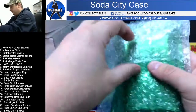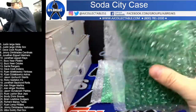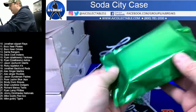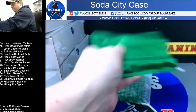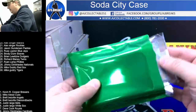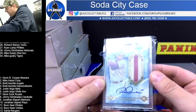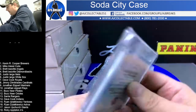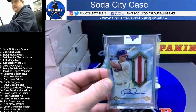Hammer. There's like 2 or 3 in here. 2. First one out, going to the Phillies. Rhys Hoskins, Diamond Icons 19/25 on card patch auto game used out of 2020 Diamond Icons. Nice start for the Phillies.